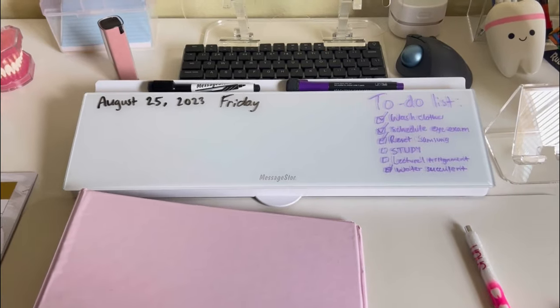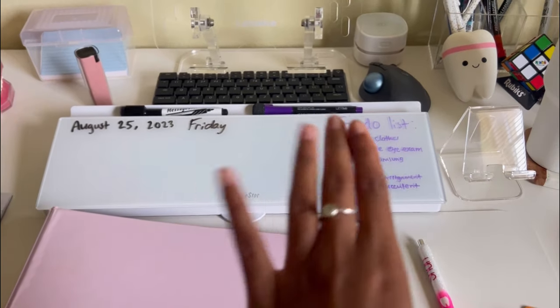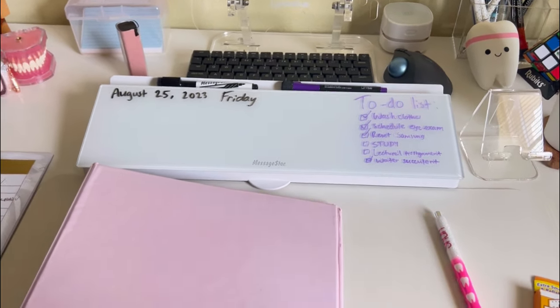So before I leave, I just want to show you all my to-do list again and how helpful it is. I've done everything I need to do except for study and the lecture one assignment.